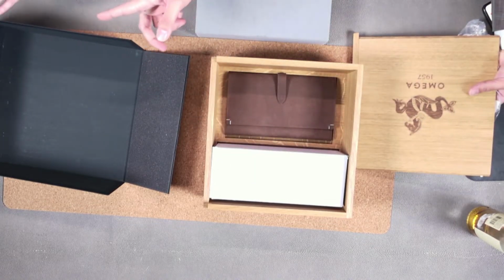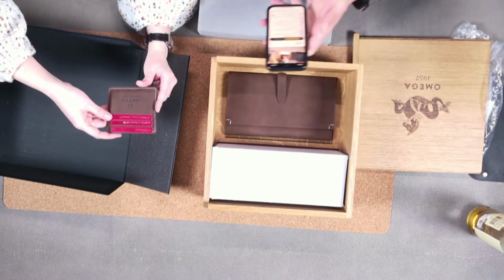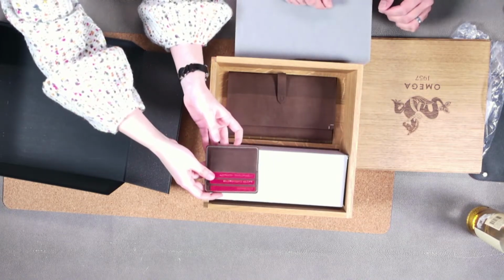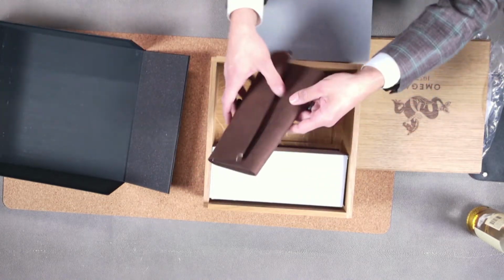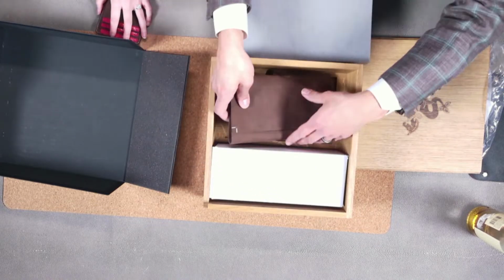So let's show. We have a nice wallet. It's up here. They're looking like this. Oh, okay. Oh, wait, hold on. There we go. This way. So they've got the cards in there for the watches, and then they give you a roll with straps and accessories for the watches.